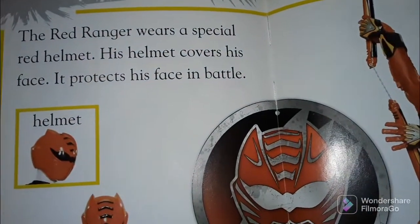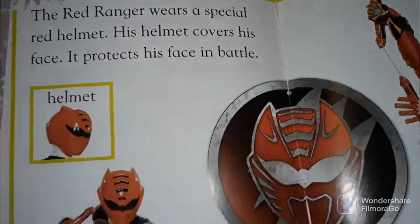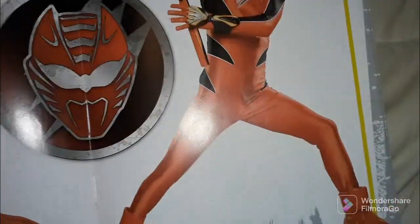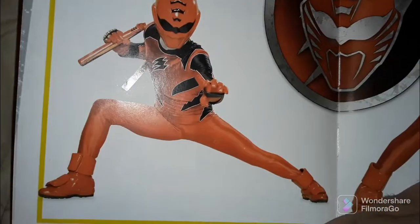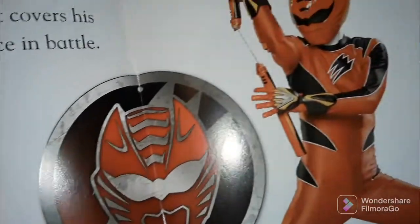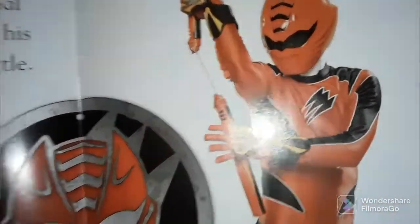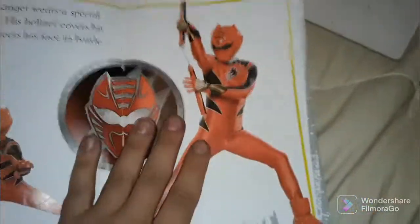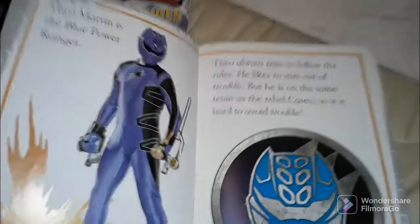The Red Ranger wears a special red helmet. His helmet covers his face. It protects his face in battle. Repetition, repetition, repetition, I guess. Again, the image quality is good here. You can't really tell because of my stupid camera's glare all over the page, but like, yeah, really high resolution, high quality images. This would look good if it was in like a typical Dorling Kindersley encyclopedia layout.